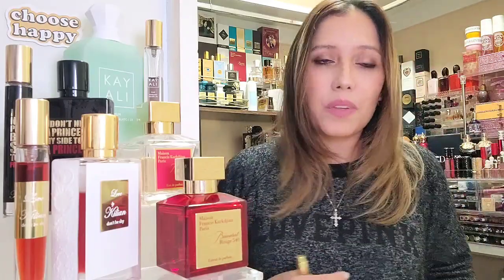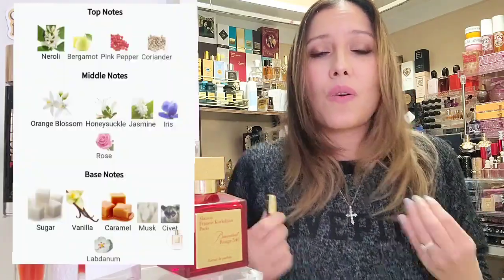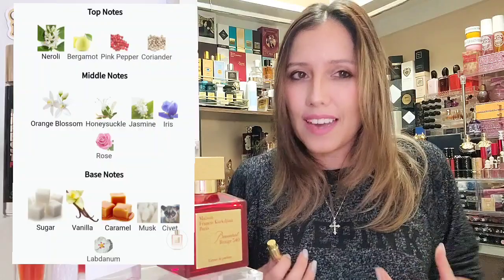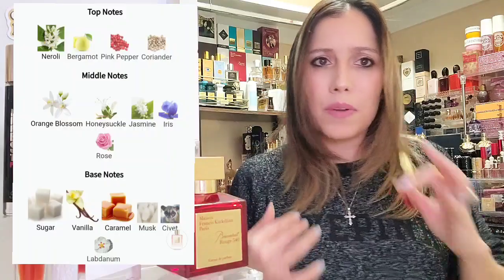To me, it is right up there with my Memo Sintra. That's another one. I love the neroli in this. I love the orange blossom. It doesn't go grape soda on me or orange soda. It is a beautiful jasmine, just a really refined smell. And to me, it's a happy fragrance. I can wear this every single day, mix it up and whatnot.